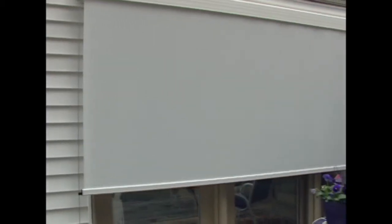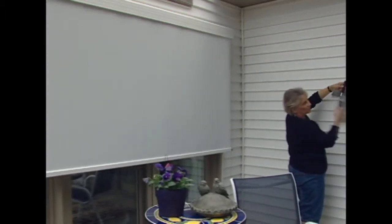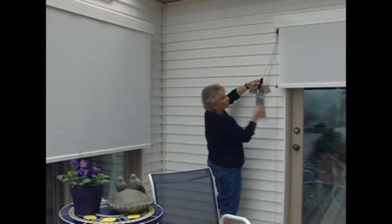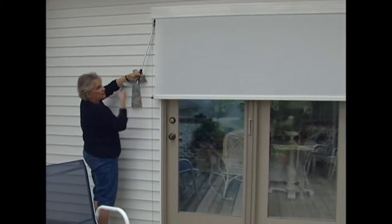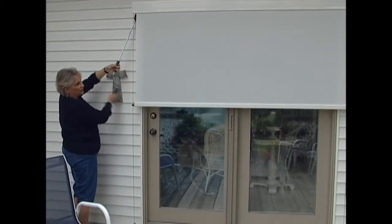Even though we said, oh, that looks like exactly what we'd like, we looked at lots of different choices, and he shared with us all the other possibilities of what we might be able to do. So it worked out perfect to go to their showroom and see all their choices and all their samples.